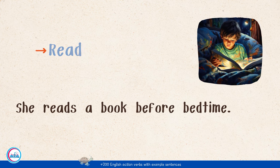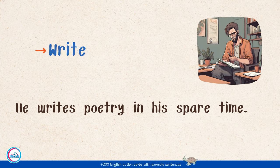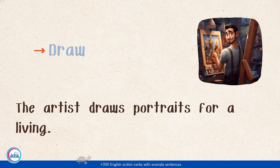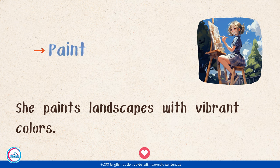Read. She reads a book before bedtime. Write. He writes poetry in his spare time. Draw. The artist draws portraits for a living. Paint. She paints landscapes with vibrant colors.